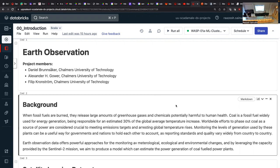So, I guess the background to the task is, when you burn fossil fuels, you release some kind of pollutants into the atmosphere. And coal is probably the worst offender of all of these. By some estimates, it's accounted for 30% of the global average temperature rise. So that's pretty high. So in multiple countries, there are efforts to phase this out. There are reporting standards that vary widely across countries. So having some sort of tool that can monitor the generation of power plants could be useful in terms of holding nations to account in meeting these targets.